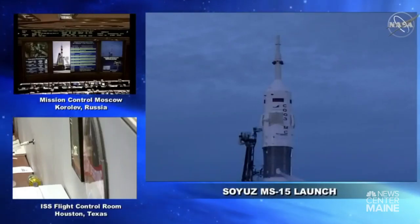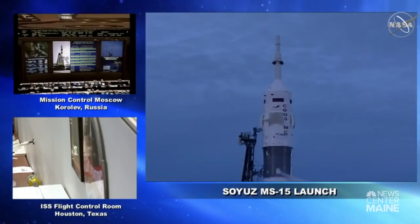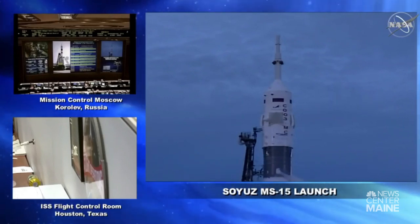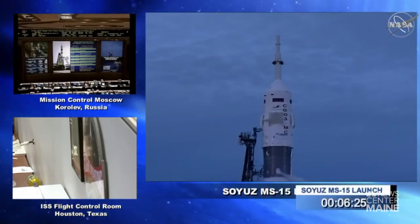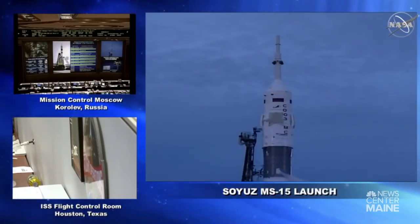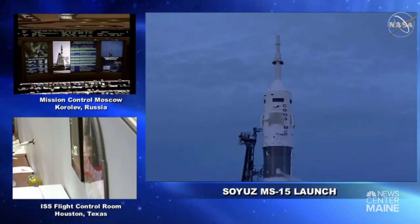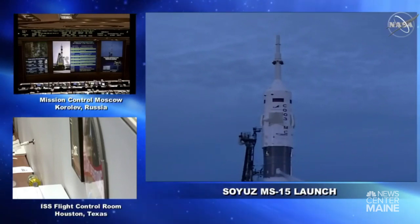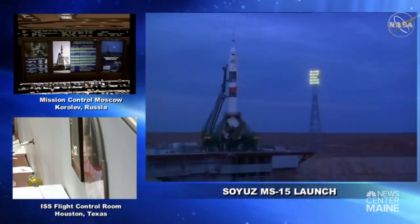Right now, though, we are just under 6.5 minutes away from launch. We have teams here in Mission Control Houston standing by to monitor. They'll be much more involved once the vehicle actually approaches the space station. And then overseeing today's mission, Mission Control Moscow out in Korolev, they're going to be talking directly to the crew during their flight up to orbit. And on the right there, a continuing look at a live view of the Soyuz rocket on the launch pad.